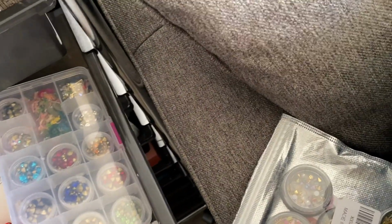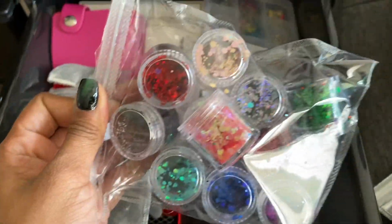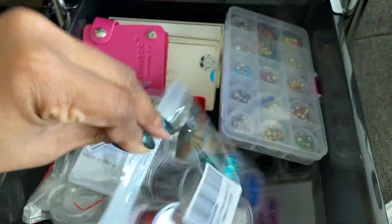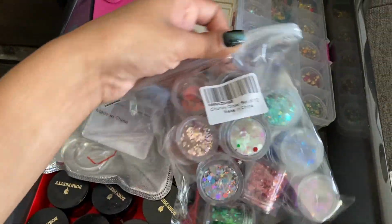Okay. So I also have more nail art stuff. I have all my glitters here. These are new chunky glitters that I just purchased. So I'll have these listed down below. They're absolutely amazing, so beautiful.